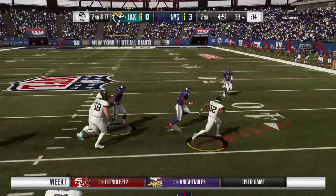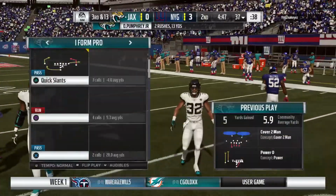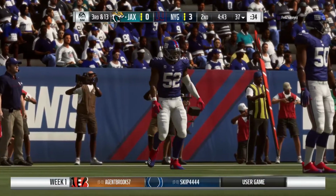They'll run here with Pumphrey. Found a little room there as he's up to about the 37. That'll get a little bit back, give him 5 on the run, and they'll be left with a 3rd and 13.